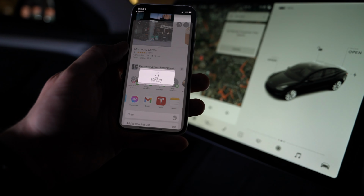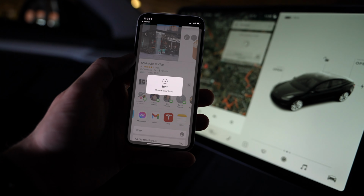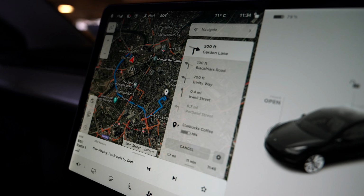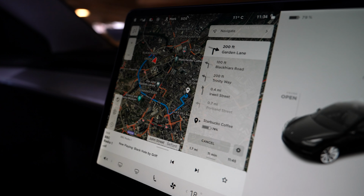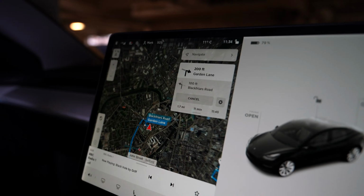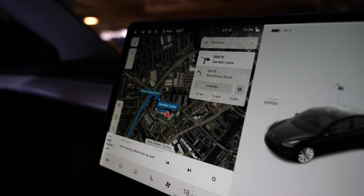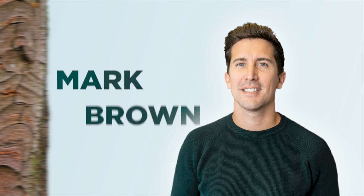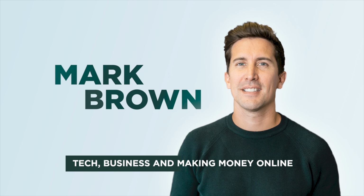So what you can do is tap Tesla, and this is going to send the location from Google Maps to your Tesla Model 3. And there we go, we've instantly got directions without having to type anything into the Tesla Model 3. So now that's done, let me show you my top apps. Okay, so I thought I'd jump out of the car and into the studio.